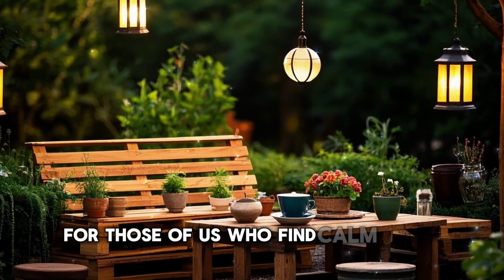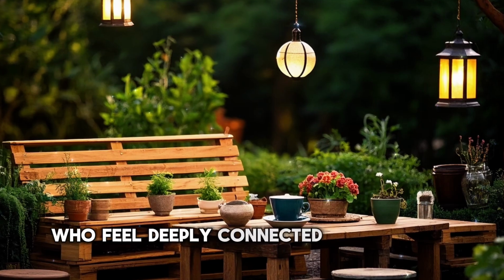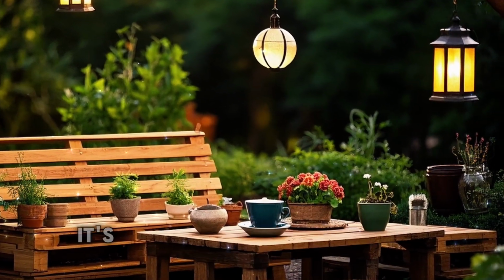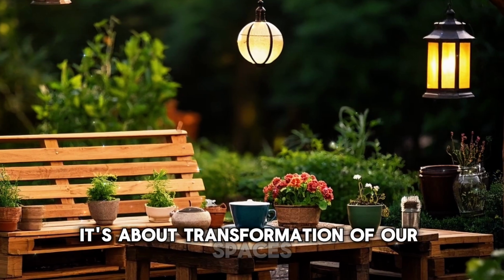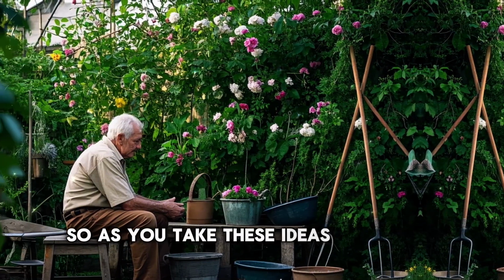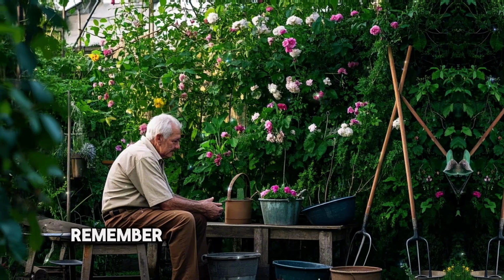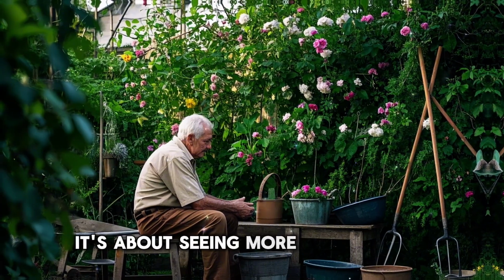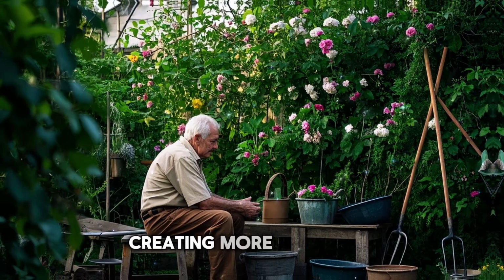For those of us who find calm in the soil, who feel deeply connected to the green life we nurture, this journey is about more than sustainability. It's about transformation of our spaces, our habits, even our spirits. So as you take these ideas and walk back into your garden, remember this. It's not about having more. It's about seeing more, feeling more, creating more from less.